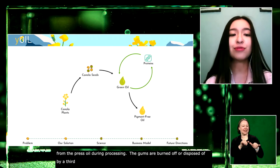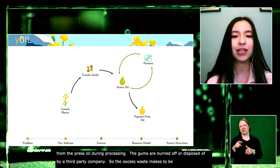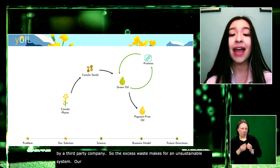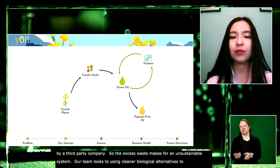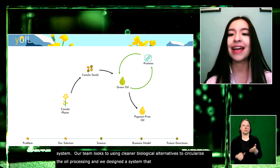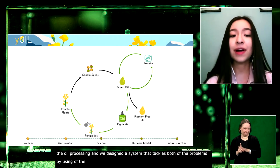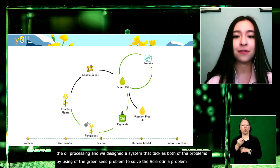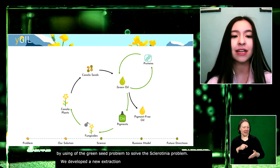We developed a new chlorophyll extraction system that uses a protein which can be emulsified in the oil to naturally collect the chlorophyll pigment. And the advantage of this solution is that it's reusable, meaning that after the chlorophyll pigment is collected and removed from the oil, it can be used for something else. And that's where the sclerotinia problem comes in. We actually found that the chlorophyll pigment can be degraded into thiophormide, which is an anti-fungal agent that inhibits the growth of the sclerotinia fungus.